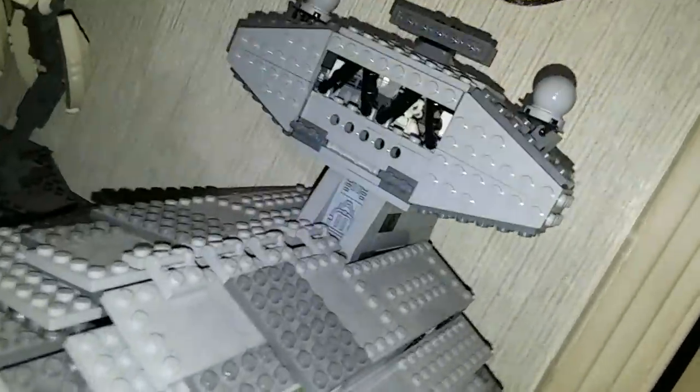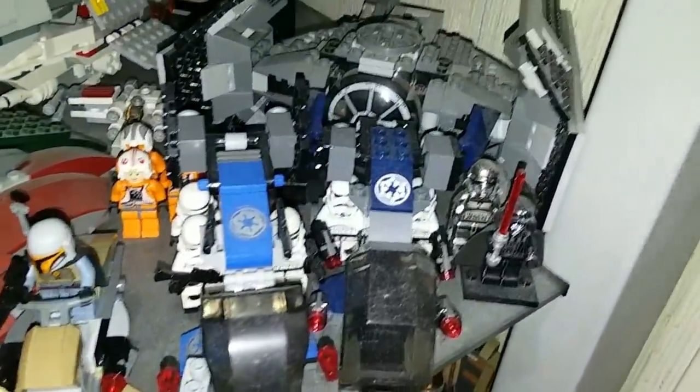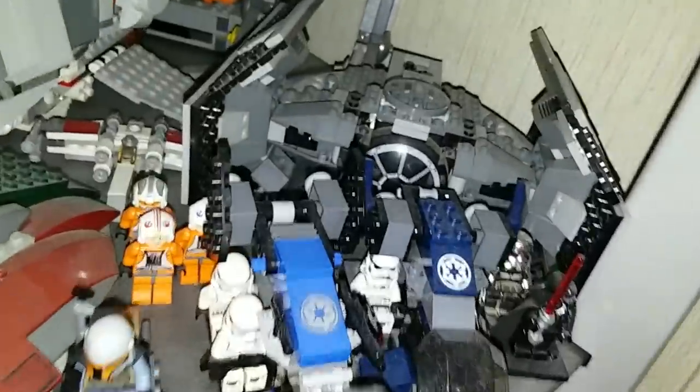It's pretty much just a, hey, I want to buy that. Then there's a Commander in there. Then there's a lot of Stormtrooper minifigs on the inside. I doubt I can give you a peek, but there's a lot. Down here, old versus new of the dropships. My shiny Vader that I got from the Lego store.